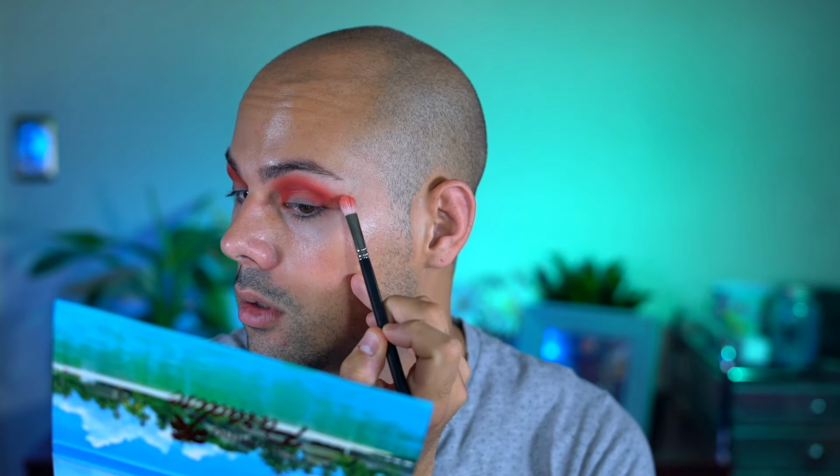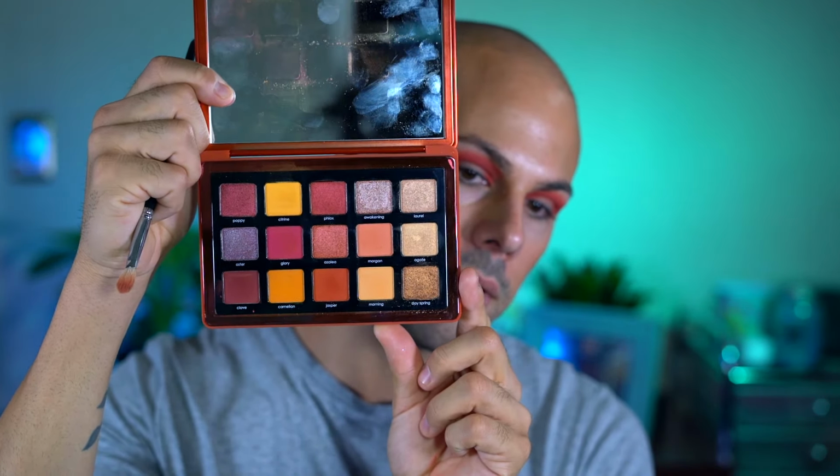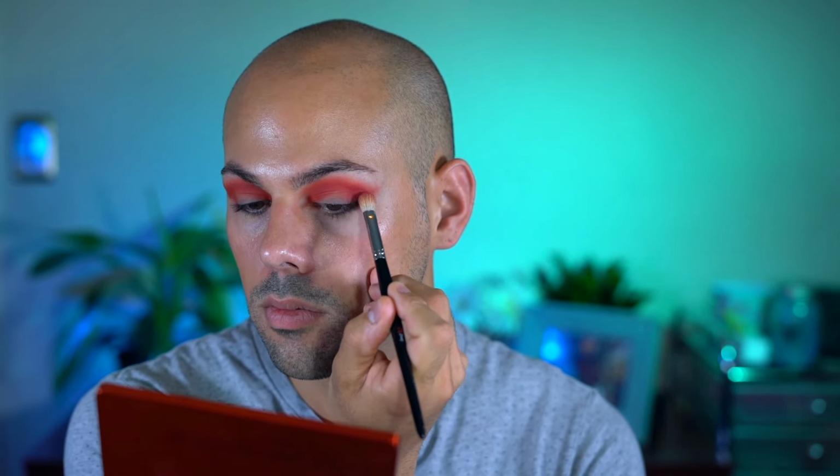Okay, so I already laid down the color and I blended it out a little bit and kind of brought it out. Now I'm gonna jump into this palette right here and I'm gonna go in with the color Glory, which is this deep burgundy shade on a CXC Beauty Precision blending brush. So I'm gonna start putting this into the crease right over Flor, just to build up the intensity and deepen the color.